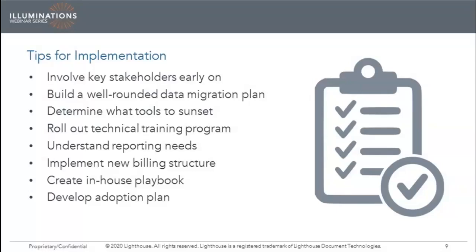The other, as we touched on with pricing, is creating our cost recovery model. Doing that allowed us to offer this tiered kind of service for our case teams, which was helpful. And then we also developed a training program.